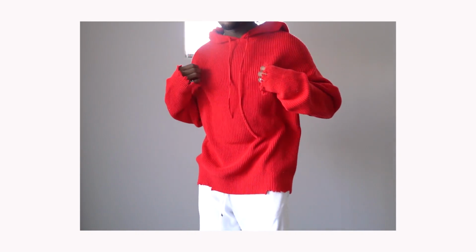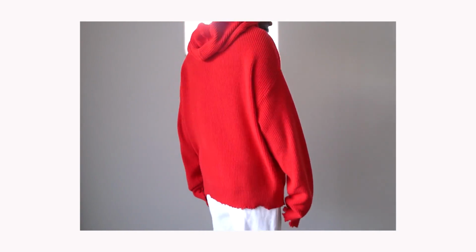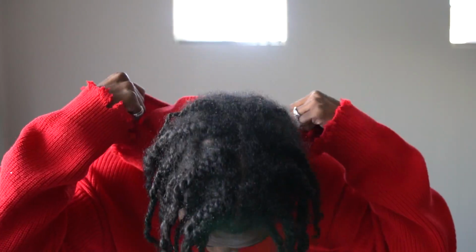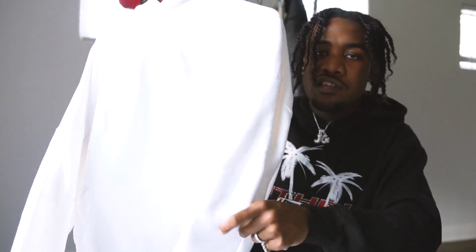I'm debating yet if I want to pull out the strings on this hoodie. That's usually something I do, but since I've worn it, I really just tied it up and all that stuff. So I don't know, this hoodie's crazy, super nice knit, and it just hangs and drapes really different. We also got a white hoodie, nothing too crazy.